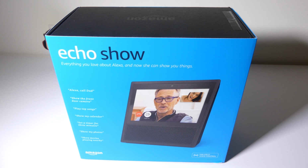Echo Show. Now you can check this out on Amazon. The normal price is $229, but it regularly goes on sale for about $159, and that's what I picked mine up for. I think that's a solid price for this device, especially if you're already invested in the Amazon ecosystem. So sit back, relax, we're going to take a look at the box, we're going to take a look at the packaging, and we'll continue in just a second.